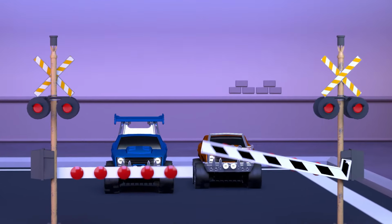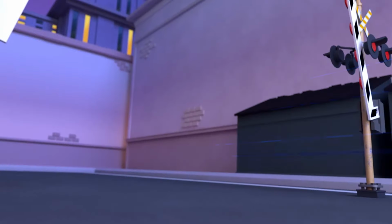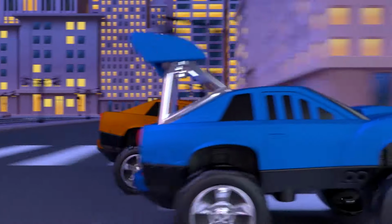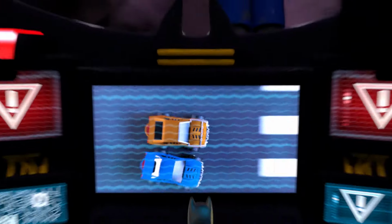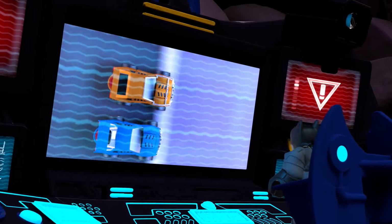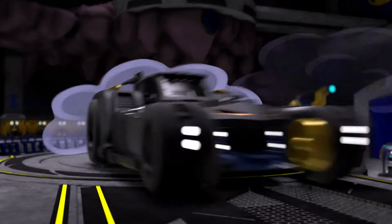Oh, what are they up to? Are they gonna race? Oh yeah, they're revving their engines. And they're off! They're driving so fast! Whoa! They almost crashed! The Batcave! Oh, Batman does not look happy about those racers. To the Batmobile! Yeah, go, Batman!